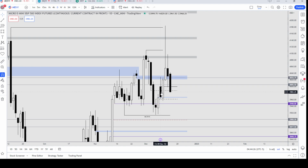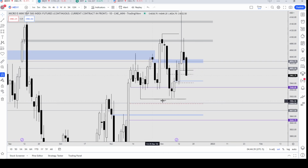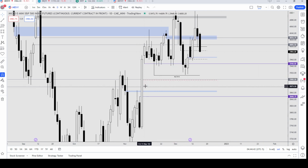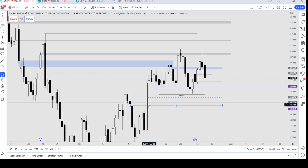In any case, if this fails to hold, or fails to give a strong reaction down here, it would indicate that the market is going down for these relative equal lows. Okay, we do have huge inefficiencies over here, and price and the algorithm would likely want to fill that.